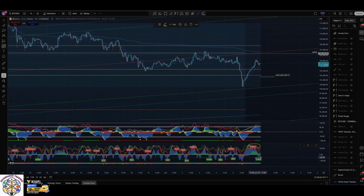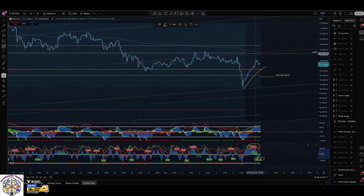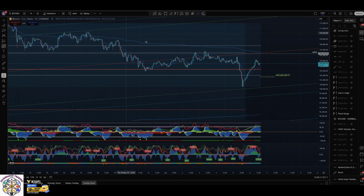But we are also printing a hidden bull div right now on the low that we are making right now. So higher lows on the price action, lower lows on the momentum waves. Now, the NAMI's kind of calculating this weird from there. But we are going to be paying attention to those hidden bull and hidden bear div signals.